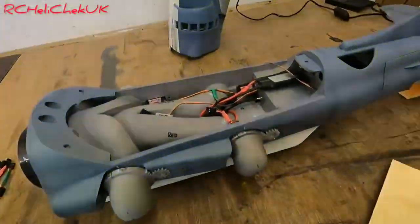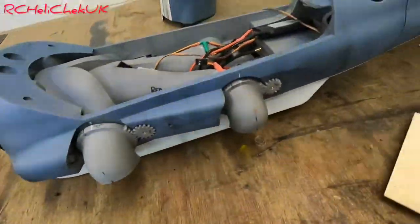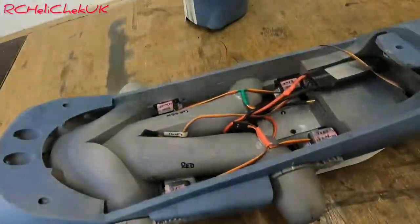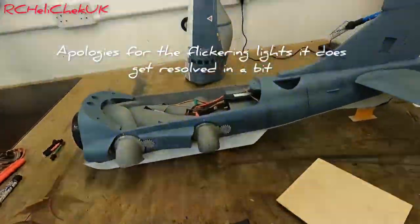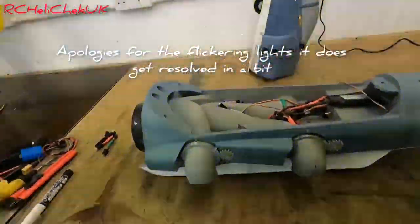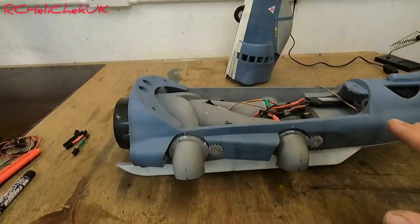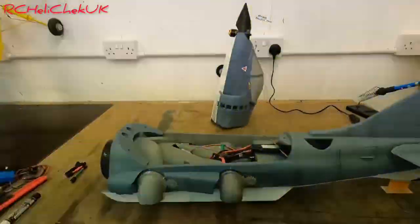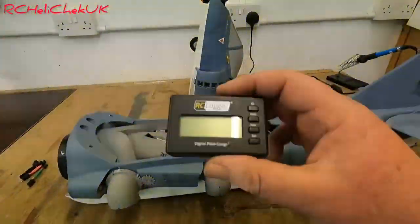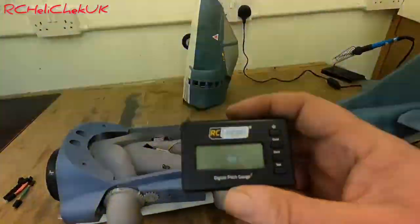Okay guys, that's all the servos all fitted in now with the nozzles, and everything's all tightened up and made nice and tidy-ish. I'm just going to show you how I got to work out exactly 90 degrees to the fuselage regarding the nozzles pointing down, and I've got it basically using this. I did say to you, using helicopter technology. This is a pitch gauge.